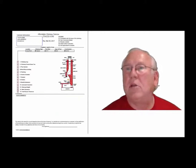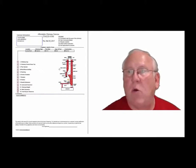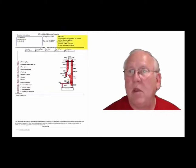Okay, now let's take a look at the inspection report and see how it reads out. This is a generic report. This is exactly what you will get, only your information obviously will be filled into all these blanks. The upper right-hand corner of the report is the legend. Each one of these initials pertain to something.